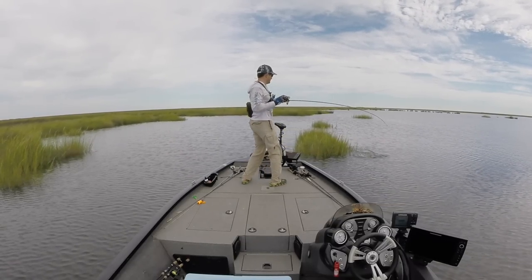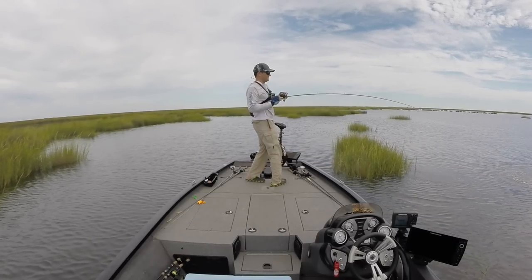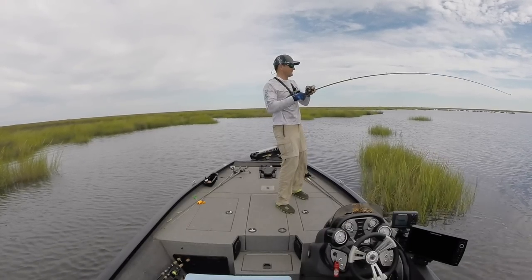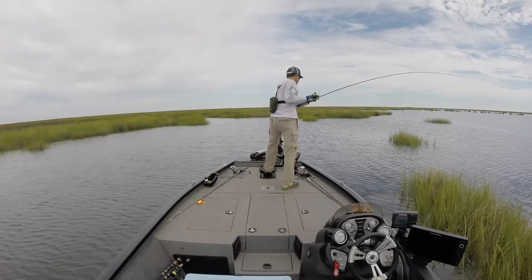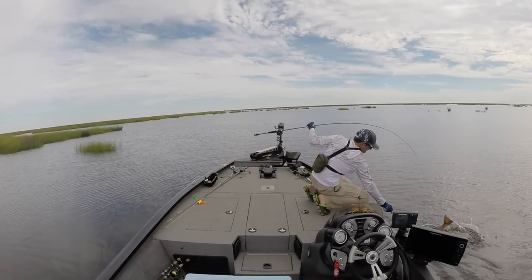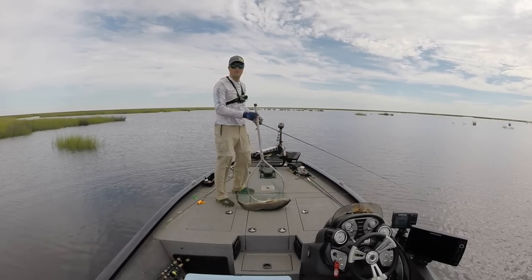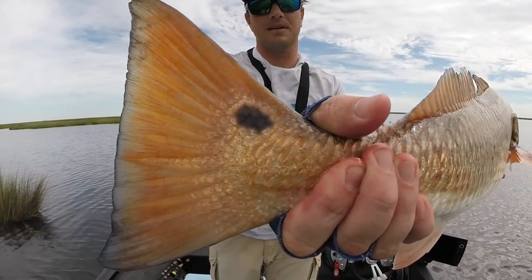I watched him eat it. Oh, that was awesome. I watched him come up right behind it, suck it down. Yeah, there's a decent number of redfish here. That is a limit of redfish. Right there on that dot.